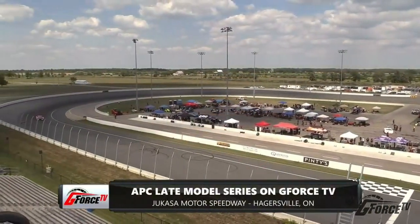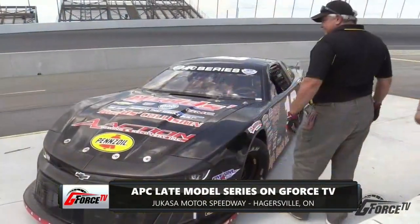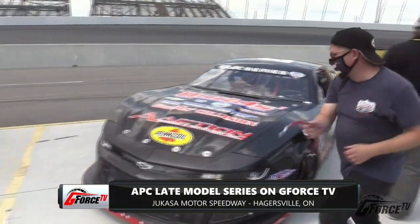Welcome race fans to Jukasa Motor Speedway, the crown jewel in Canadian short track racing. This is a track rich in history with a very bright future. This afternoon we see the APC United Late Model Series in their first round of 5 here in 2020. We'll also see the OSCAAR Modifieds, brought to you by Queenston Chevrolet, and the Nightwork Designs OSCAAR Hot Rods. I'm Greg Kellman. With me, as always, is Adam Ross and Clinton Jeffrey.